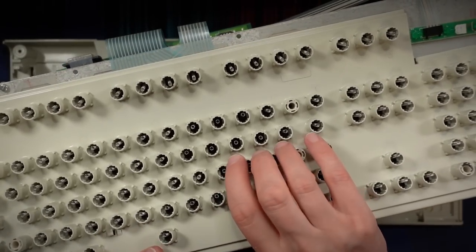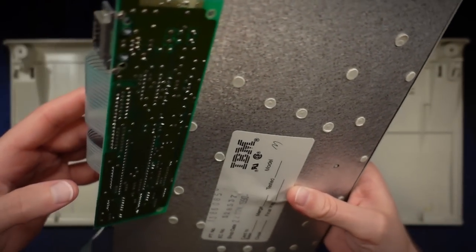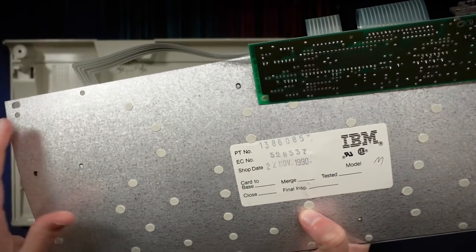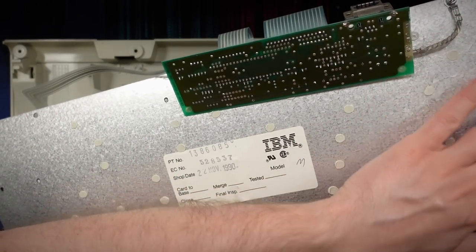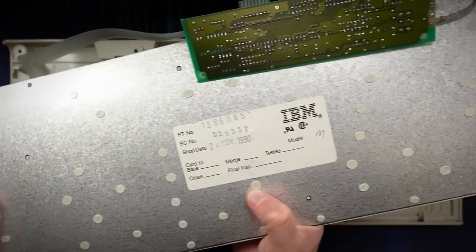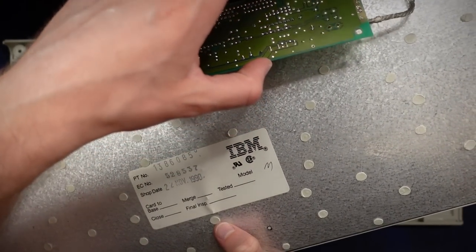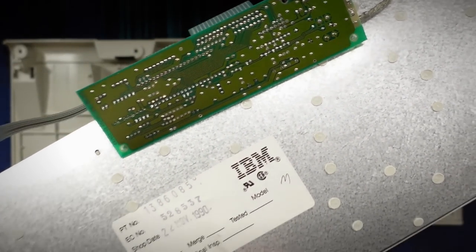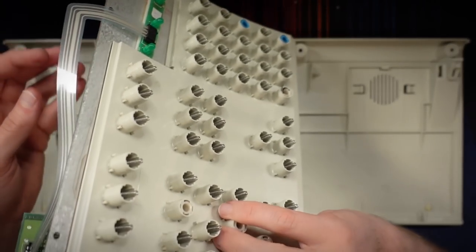As far as the back goes, let's flip this around. Barely touched it. I did not use any cleaning agents on the back here. I just used a clean brush and gently brushed and cleaned it, and that's all I needed because it's pretty much immaculate. And similarly, I didn't really touch the PCB. It didn't need it. It is incredibly clean. Again, pretty much pristine given its age.